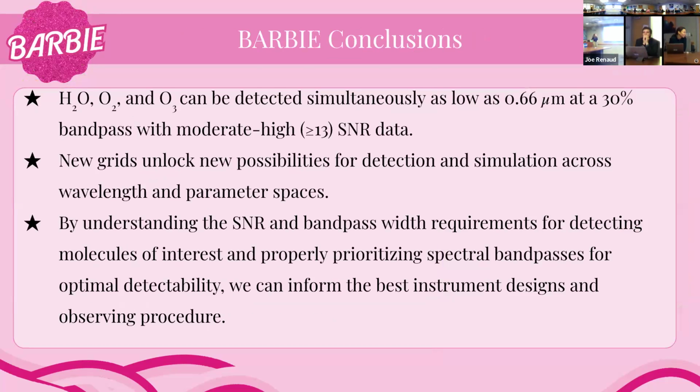So I'm going to present my conclusions for BARBIE here. H2O, O2, and O3 can be detected simultaneously as low as 0.66 microns, which is great for coronagraphs, at 30% bandpass with moderately high SNR of 13 data. The new grids that we've developed unlock new possibilities for detection and simulation across wavelength and parameter spaces. And then by understanding the SNR and bandpass width requirements for detecting molecules of interest and properly prioritizing the spectral bandpasses to observe, we can have the best instrument designs and observing procedures to be ready to go when we're on sky.